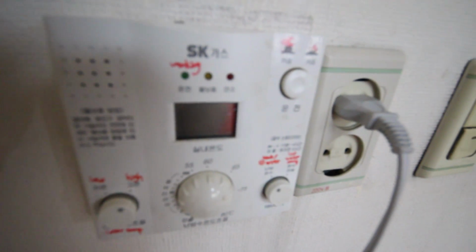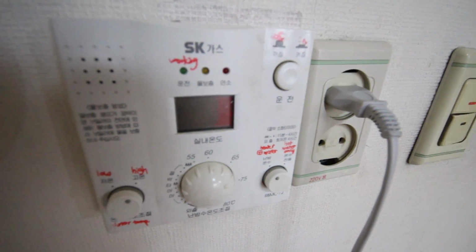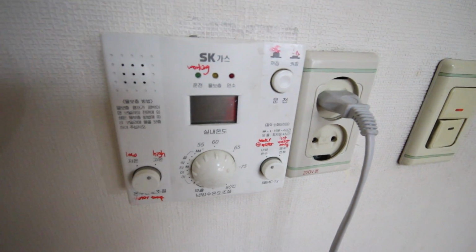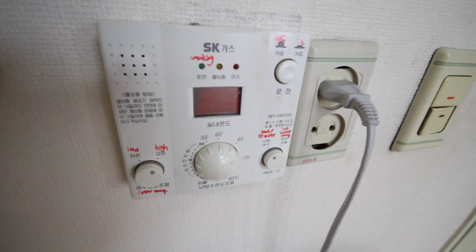Over here I have got the controls for my underfloor heating, which someone has very kindly written all over so I actually know what it means. Because heating here, they don't really use radiators, just water pipes under the floor. It can be quite expensive, but it is lovely. Don't have to get cold feet whenever I wake up in the middle of the night in here.